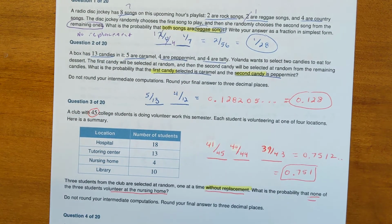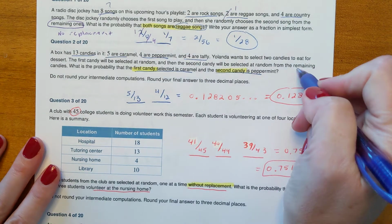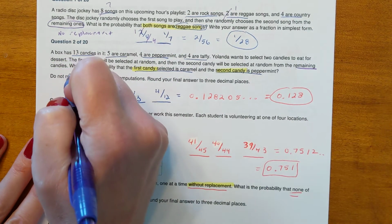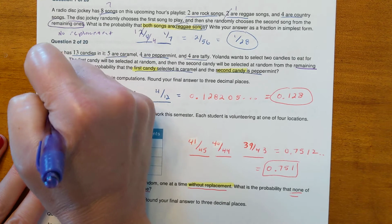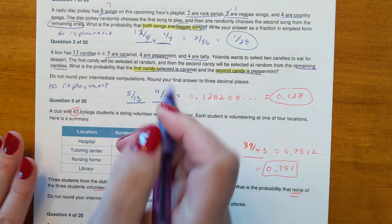Next up, a box has 13 candies in it. 5 are caramel, 4 are peppermint, and 4 are toffee. Yolanda wants to select 2 candies to eat for dessert. The first candy will be selected at random, and then the second candy will be selected from the remaining candies. So again, there is no replacement. They're not putting back the candy, which is good. She ate the candy, it's gone.